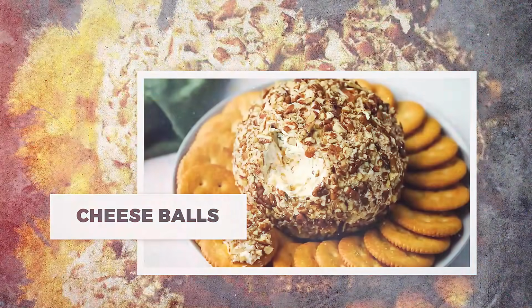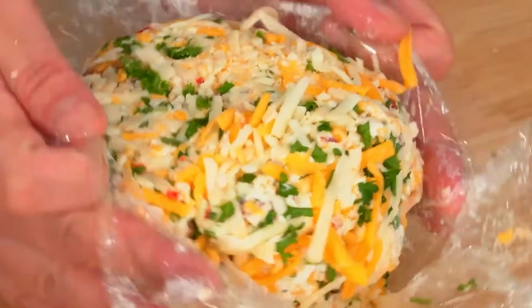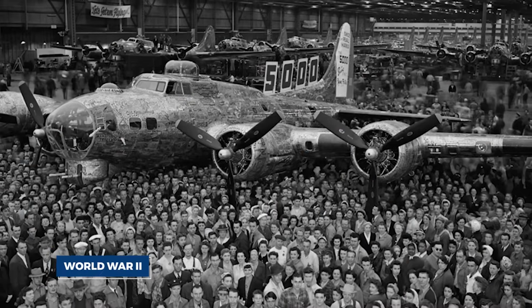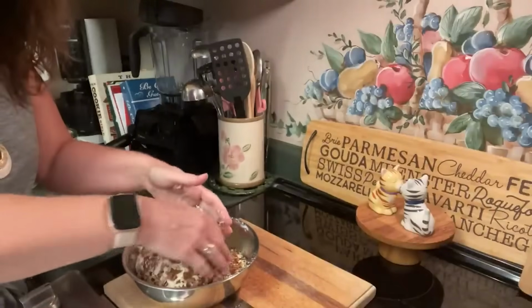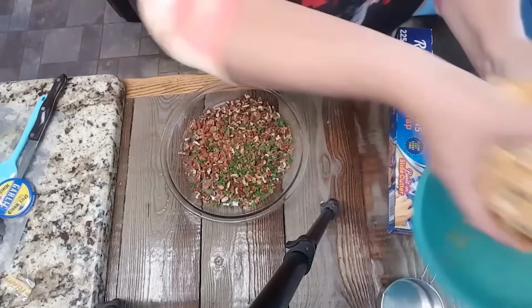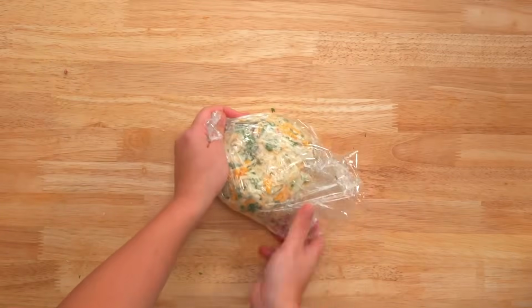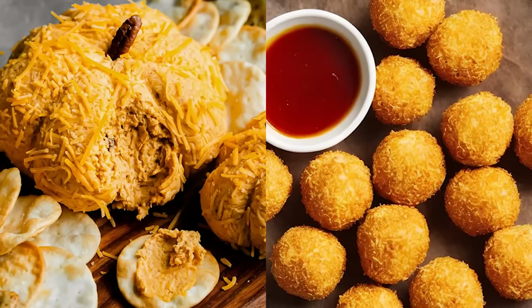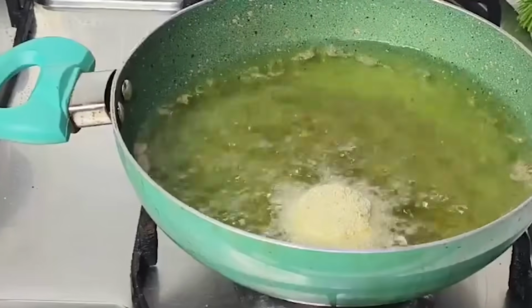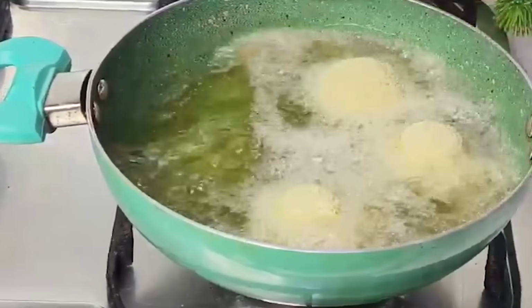Number 17. Cheese balls. The cheese ball is a relic of New Year's parties from decades ago, especially during the post-World War II era. Typically shaped into a sphere and rolled in nuts or herbs, it delivered a punch of flavor with minimal fuss. The basic recipe might involve cream cheese blended with a sharper cheese like cheddar, plus a bit of Worcestershire sauce, garlic powder, or even diced pimentos. A thick coating of crushed pecans or chopped parsley gave it a more sophisticated look and that satisfying crunch.